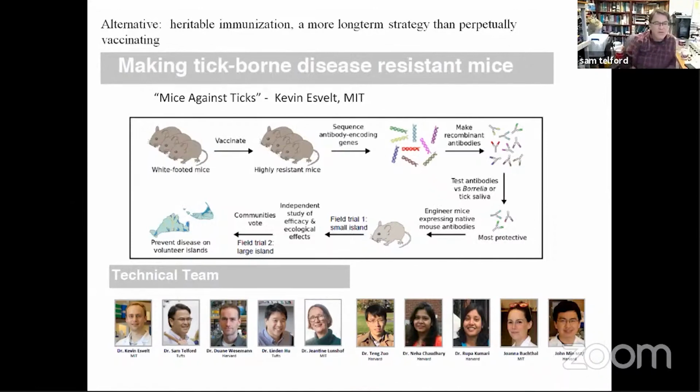Anyway, the idea is to make mice and test them in the laboratory to see that they actually fail to infect ticks or fail to become infected, and then do a field trial on a small island. The regulatory agencies, and this is probably the hardest part of the project. The MIT people are very close to making the mouse. They've actually made a laboratory mouse doing this, and now the challenge is to do it for white-footed mice, which are more closely related to hamsters than they are to lab mice.